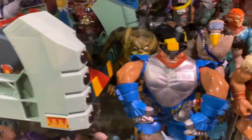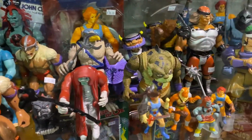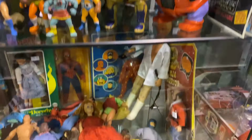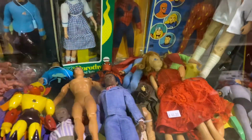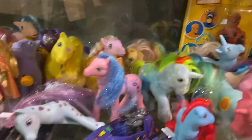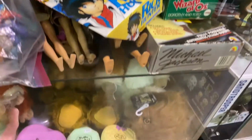Thundercats. This line has gone up in prices. I remember they used to be cheap, but I'm glad I got the main ones from that line in my collection years ago. And so here's some Micronauts, as well as some My Little Pony, and some other girl line. There's a Rick Hunter from Robotech.